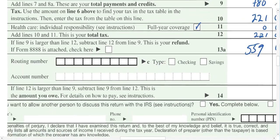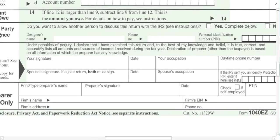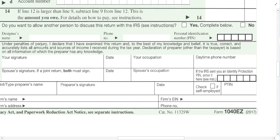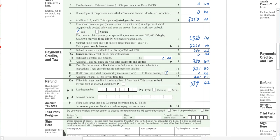If you take the time to fill out your routing number, account number, your signature, date, occupation, and phone number, this form would be ready for filing. Make sure you do that before you send it to me, please, and we can call this video quits.